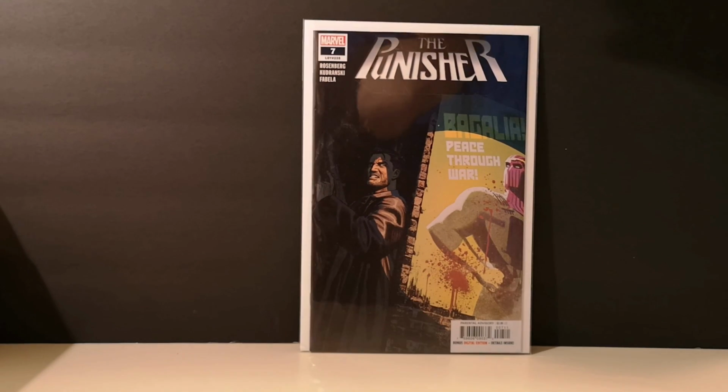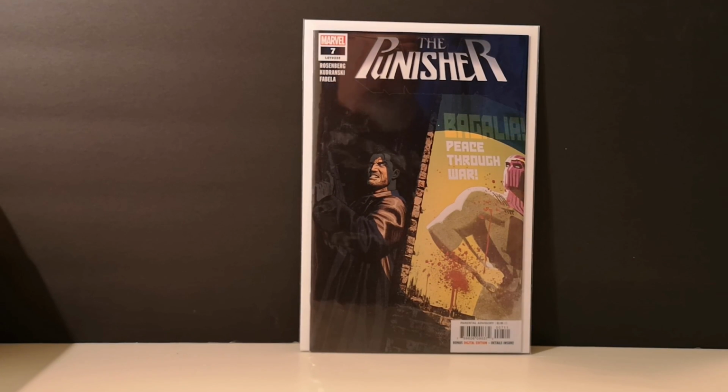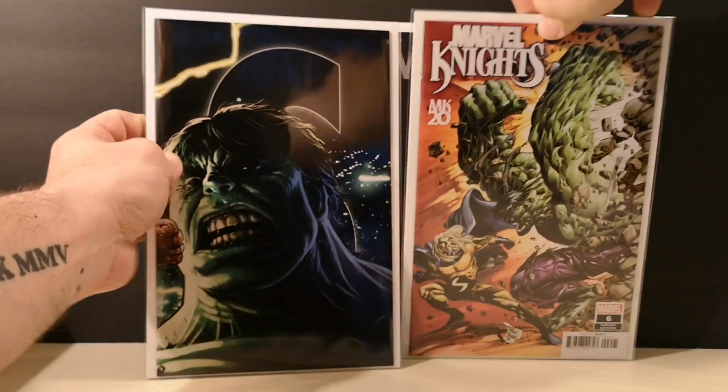And then the last handful should be coming up shortly. Bear with me just a little bit longer. We got recent Punisher number 7. Then we have Marvel Knights. This is the 20th anniversary, by the way, of Marvel Knights. That's what they're being dubbed as.